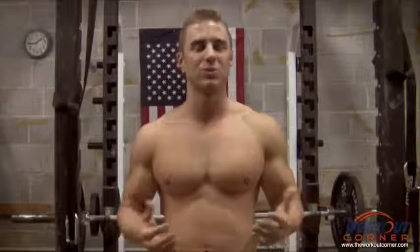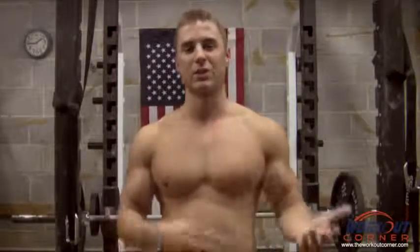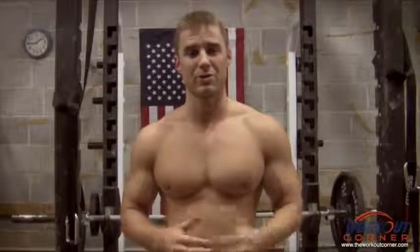And if you can do a bunch of pull-ups just with your body weight, then you may want to look at putting a weight belt on and adding some weight to help put on more mass, instead of just doing like 50 pull-ups. So that's one option to consider.